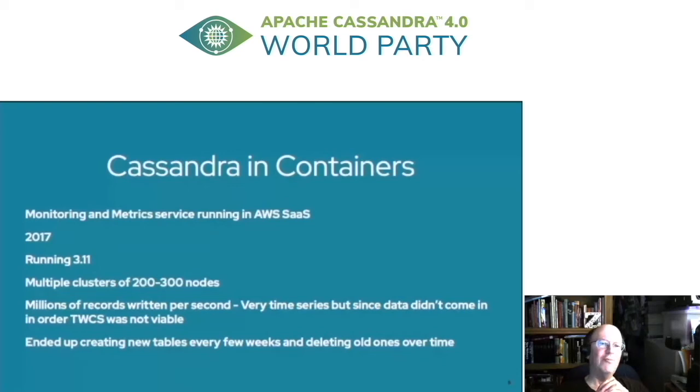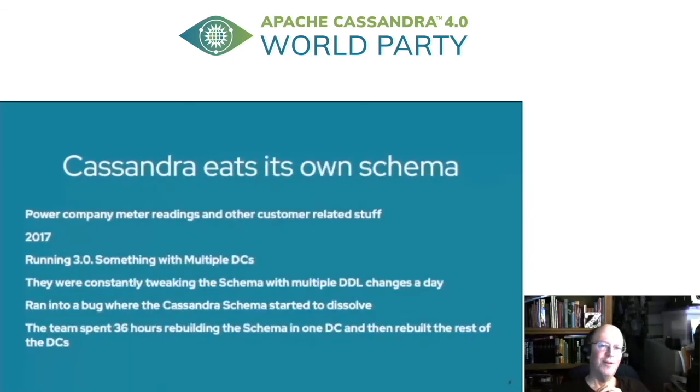The next project was a company doing monitoring and metrics in AWS. They were running Cassandra 3.11. They ran multiple clusters of 200 to 300 nodes, and they were all in containers. It was our first experience running with containers. That was kind of interesting. We all learned a lot on that one. It was millions of records per second. Very, very time series oriented, but we couldn't use TWCS because the data came in out of order.